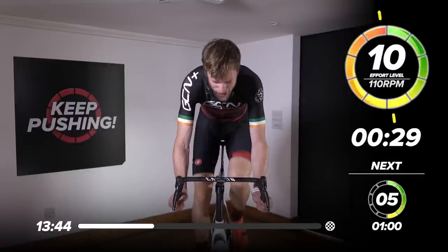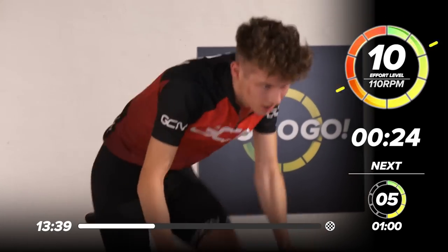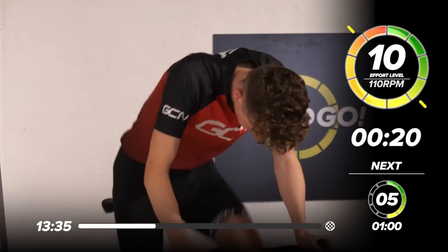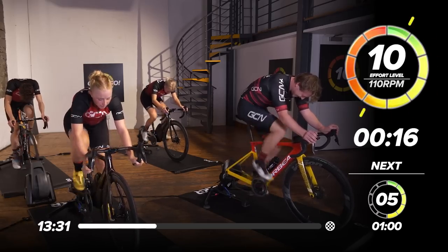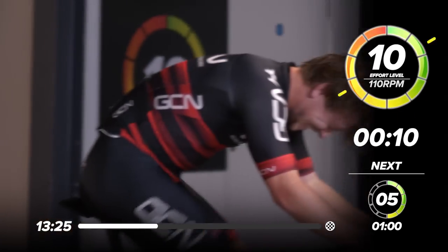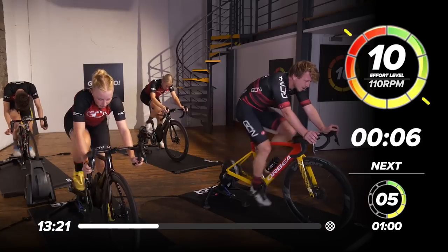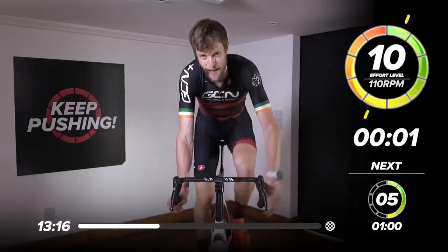Come on, everyone, up, up, up, 30 seconds to go. Let's finish it up. Up, up, up. Embrace the pain. 10 out of 10. Come on, everyone, last bit, come on. Keep it going at home. Do not change down gear. Come on, 5, 4, 3, 2, 1.